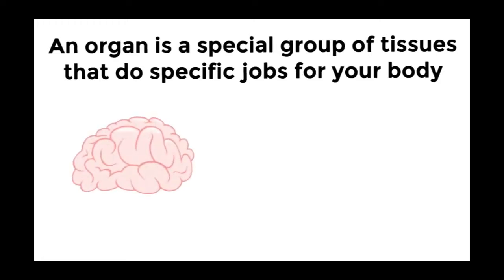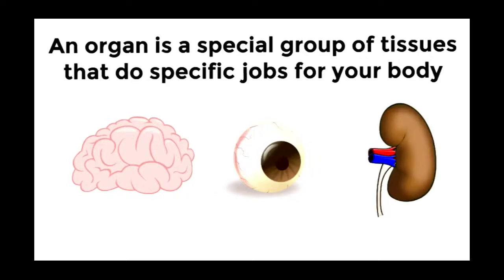Like your brain. Your brain is an organ. It's a special group of tissues that does a specific job for your body. An eyeball is an organ too. And how about a kidney? A kidney is an organ that's a special group of tissues that does a specific job for your body.